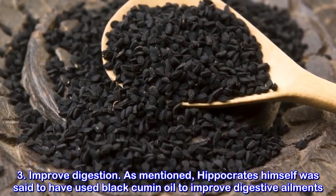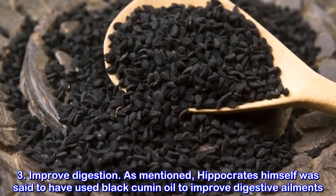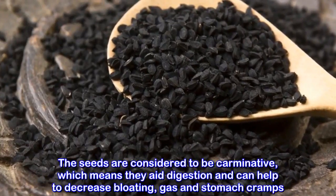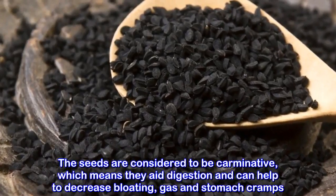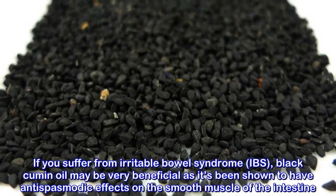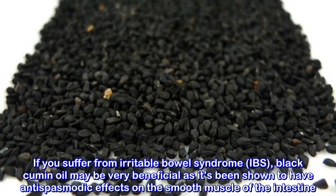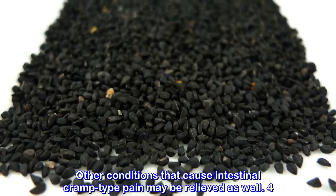3. Improved digestion. As mentioned, Hippocrates himself was said to have used black cumin oil to improve digestive ailments. The seeds are considered to be carminative, which means they aid digestion and can help to decrease bloating, gas, and stomach cramps. If you suffer from irritable bowel syndrome, IBS, black cumin oil may be very beneficial as it's been shown to have antispasmodic effects on the smooth muscle of the intestine. Other conditions that cause intestinal cramp type pain may be relieved as well.